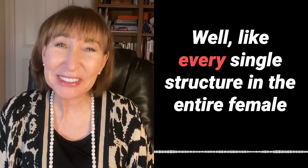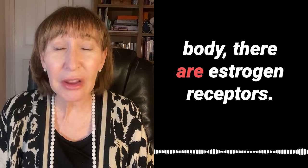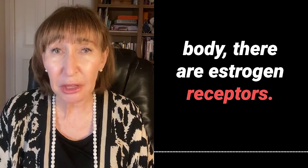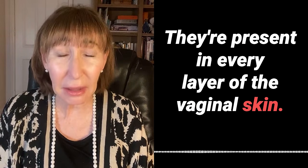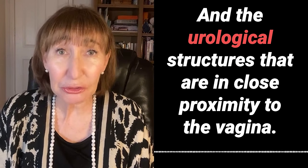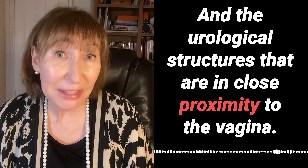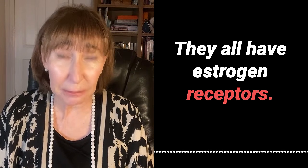Well, like every single structure in the entire female body, there are estrogen receptors. They're present in every layer of the vaginal skin. And we're going to talk about what is the vagina anyway. I gave you a clue. It's skin. And the urological structures that are in close proximity to the vagina, they all have estrogen receptors.